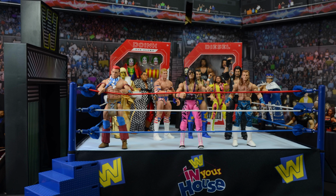Now let's get into what I want to talk about today. Last year, Mattel dropped this very first WWE crowdfunding project. It's a WWE Ultimate Edition New Generation Arena set. I love this thing. I thought it was a great showpiece, centerpiece for my WWE 90s New Generation collection. So cool, and I really love it.